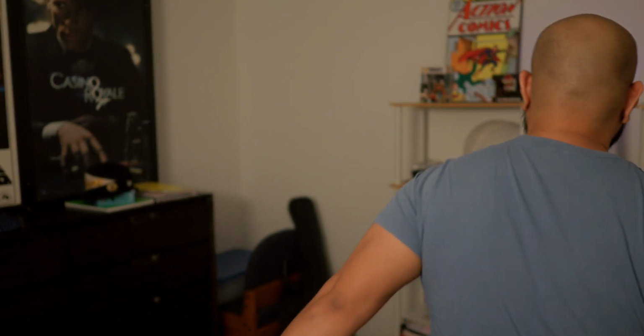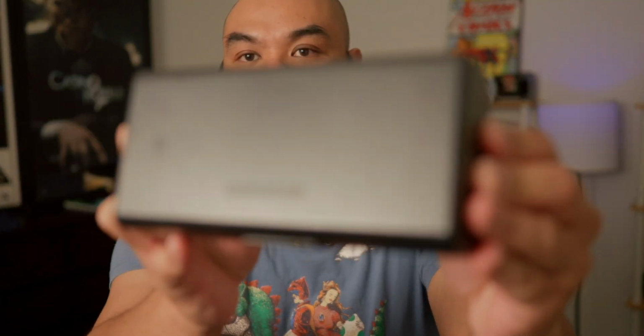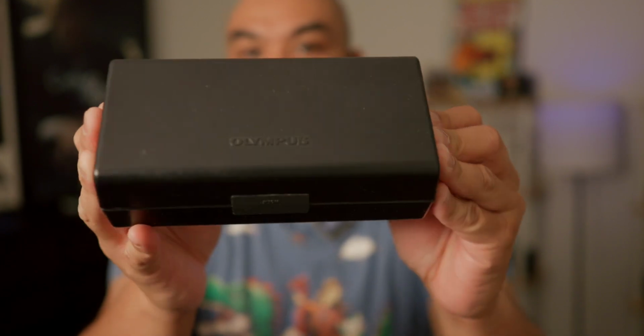The Olympus XA. I gotta find it. One second. The Olympus XA, a little slide action pocket camera. Come on, how perfect would this be?